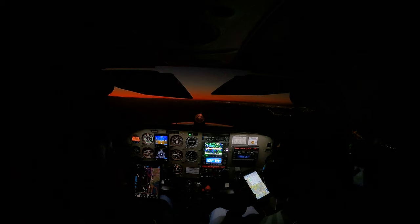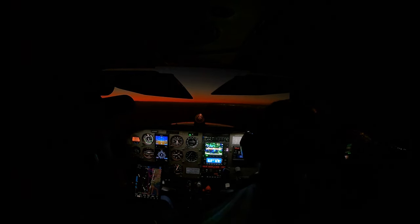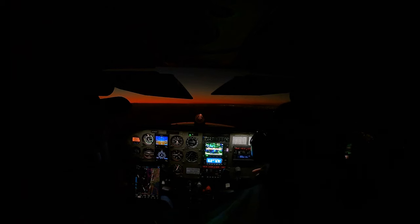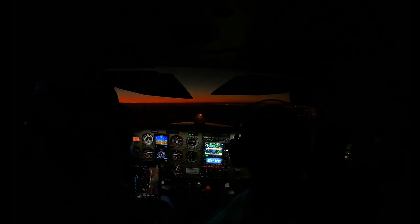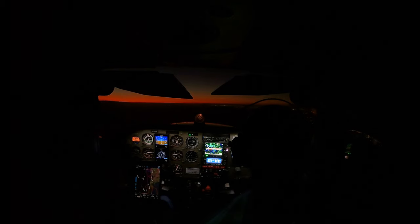That's 9 Sierra Papa, traffic 11 o'clock, 2 miles opposite direction, 5,500, heading towards Montgomery. I have the traffic inside, 9 Sierra Papa. 2635 Romeo, maintain VFR at 6,000 for the next sector. Contact approach 125.35, good night. 125.35, 35 Romeo.